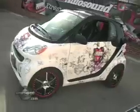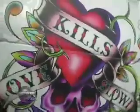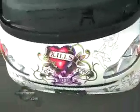I'm sure you see them buzzing around all the time, but this is a very special edition by Alan Ed's Autosound. It's an Ed Hardy smart car with a special Ed Hardy tattoo motif. It's a custom paint treatment done on this car. It's not a sticker application. This can be washed and rinsed and run through dirt as many times as you want. This is a great little car to buzz around with.